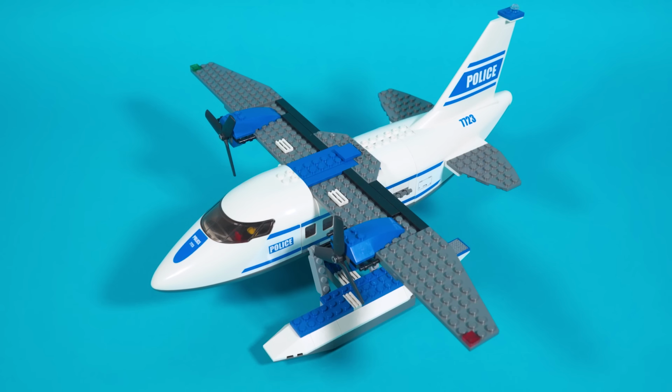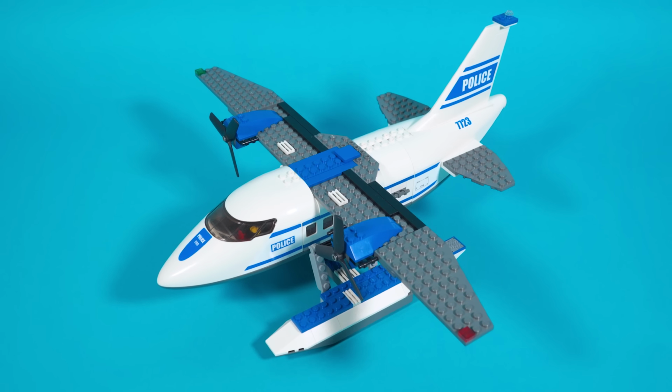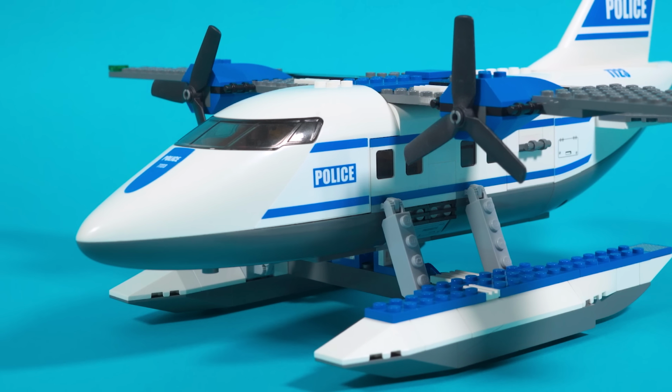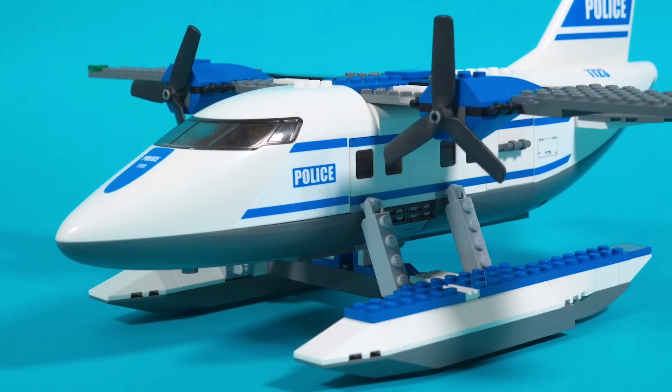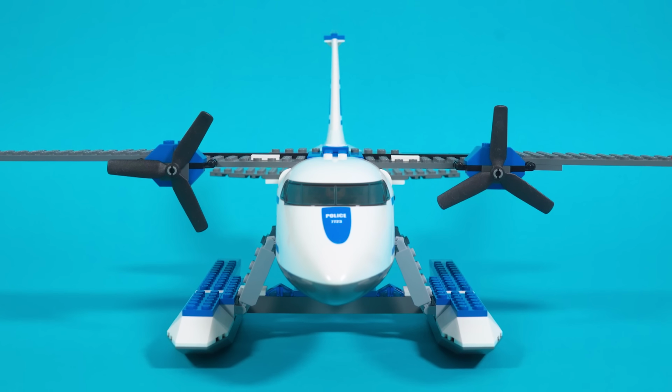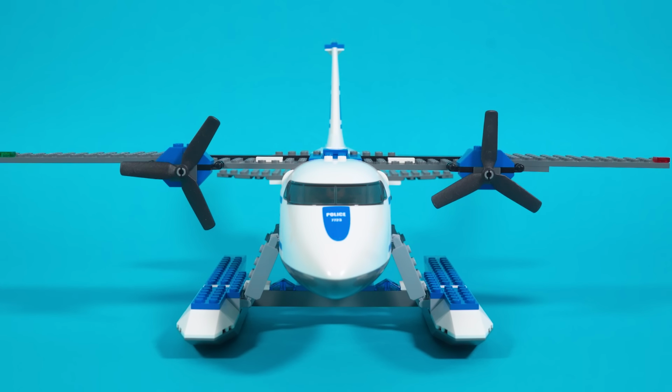The police pontoon plane stands out massively in this LEGO City wave. I never had this set as a kid, and it honestly surprised me the most out of any of them with its build techniques and display ability. But its distinct lack of play features goes against the whole philosophy of 2008 LEGO City in general.